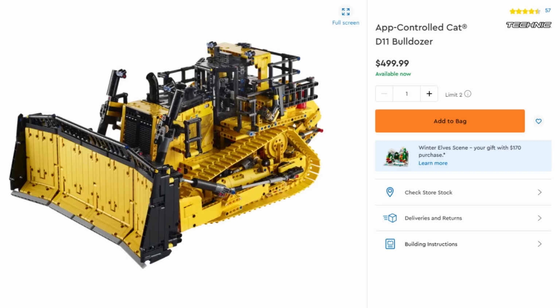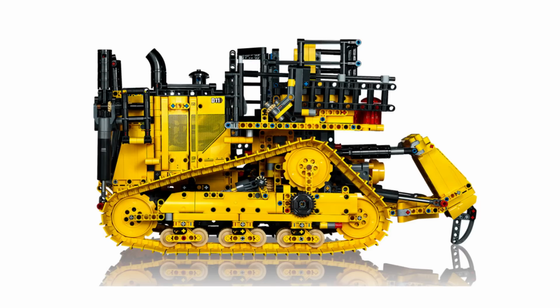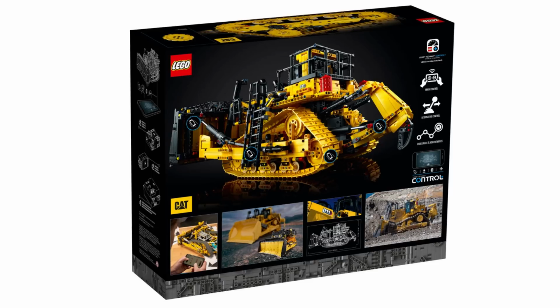Number 10 is the Cat D11 Bulldozer, set number 42131, came out in 2021, 3,854 pieces. That's actually the smallest piece count in this list of 12 most expensive LEGO sets. And this is right at the $500 mark. And no minifigures with this thing. Now, you guys who know me know that this is not a set that I'm going to go out and buy. I look for LEGO City sets or collectibles like Star Wars that you see behind me. Although I will say that this thing is still an impressive LEGO set on its own, and I would definitely pick it up before the Coliseum or the Hulkbuster if it was my money. So, the Bulldozer comes in at number 10.